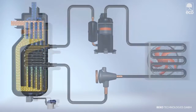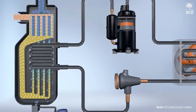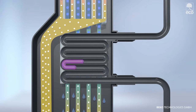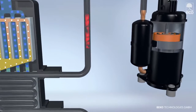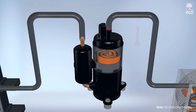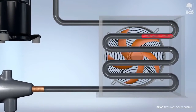Where else does the DRYPOINT RA Eco save energy? Let's follow the refrigerant's path using a frequency-controlled system as an example. The coolant removes heat from the compressed air and gradually evaporates to gas. This gas is sucked into the compressor where it is highly compressed. The higher pressure generates heat. The gas must first be cooled. It thereby condenses back into liquid.